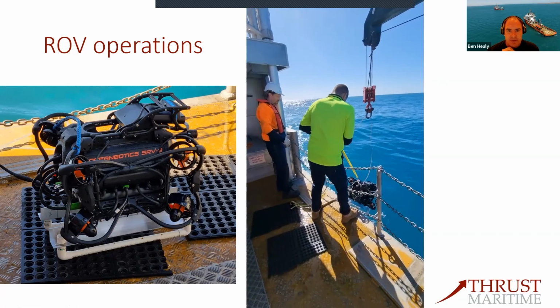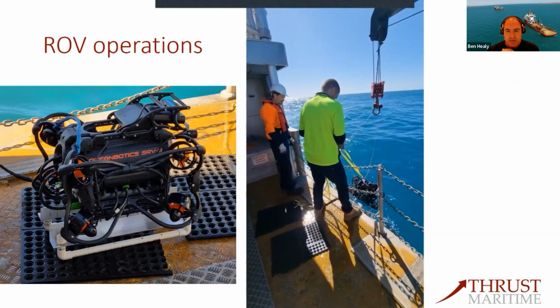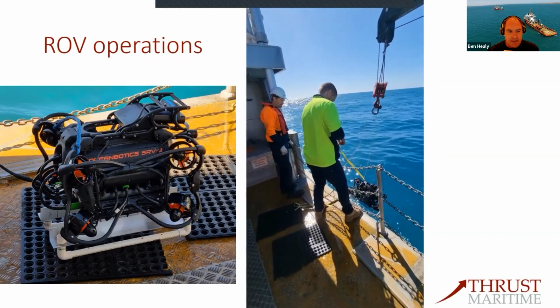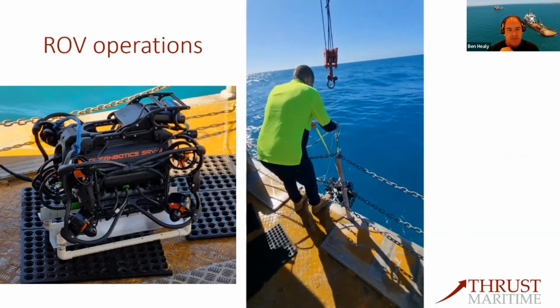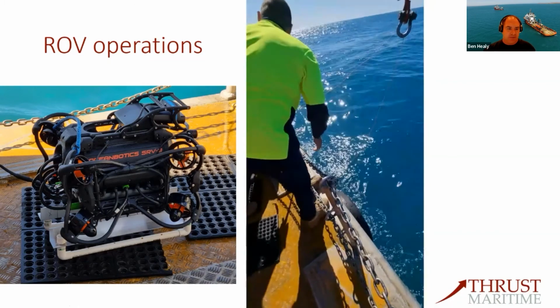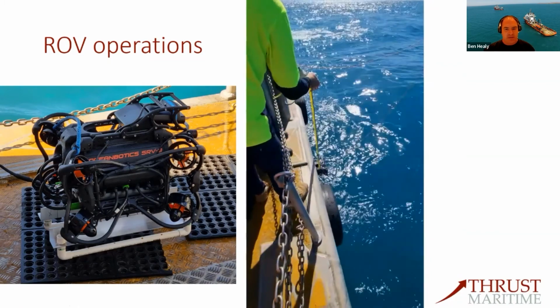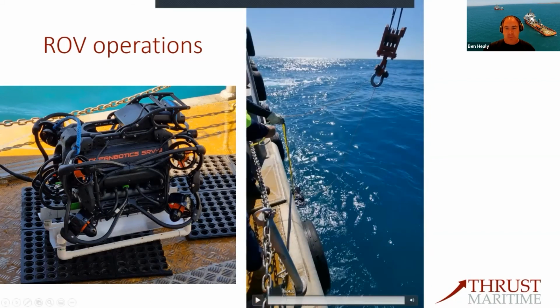So this is just the deployment of the ROV. It's amazing how far ROVs have come in the last few years. Previously, this would have been a massive, ginormous hydraulic pipe system, but now it's hand carry, electric, battery. Indeed, it's battery operated with control and video via fibre optic. Pretty impressive.